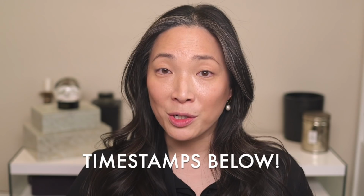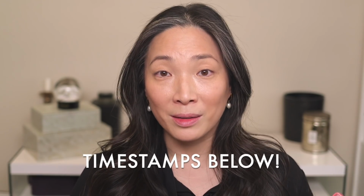This is gonna be a first impressions. I just got the box delivered to me, just ripped it open like a wild animal, and here we are. So these 2 products are available on Beautylish. They're also available at other Natasha Denona retailers. This eyeshadow palette retails for $65 and this blush palette retails for $55.